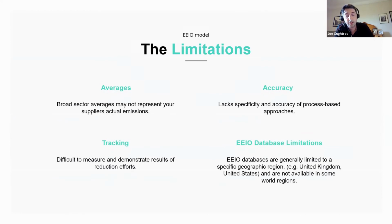But with all these things, there are limitations. So you're dealing with averages. So you might have the lowest emitting provider or supply chain within that industry. You could have the worst. It won't show, it won't reflect within this because you're basing it on spend. Again, accuracy, the process-based approach of obtaining actual emissions data from your supply chain is more accurate. It is the better way. But again, this takes time.